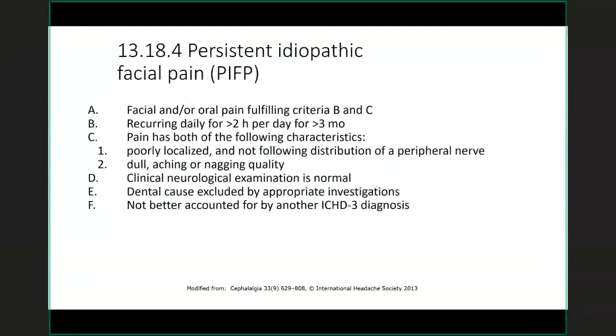And persistent idiopathic facial pain, again a little wordsmithing, but facial or oral pain fulfilling B and C, recurring daily for at least 2 hours per day for more than 3 months. Both of the following characteristics: poorly localized, not following the distribution of a peripheral nerve, dull, aching, nagging quality; clinical neuroexam is normal; dental cause excluded by appropriate investigations; not accounted for by another ICHD-3 diagnosis.